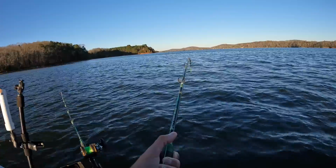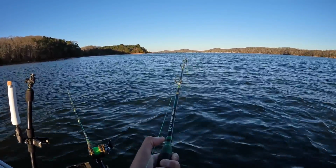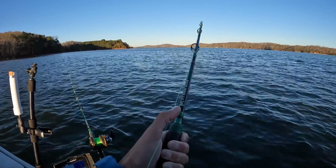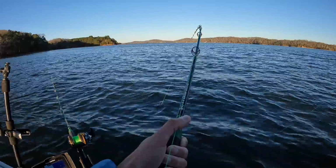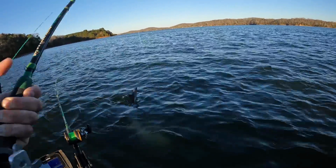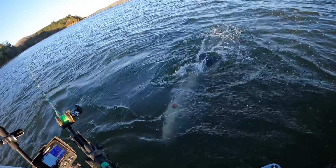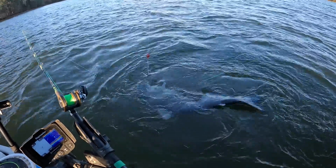Man, he made a hard run to start with. I'm pretty sure it's a cat. Blue or flathead, I don't know yet. See some bubbles coming up. Oh, yeah, that's a nice blue. That's a nice blue right there, buddy. Oh, that's a good one. That's a good one on that old skipjack head.